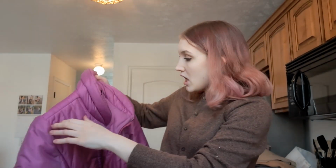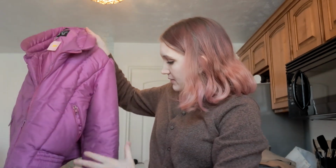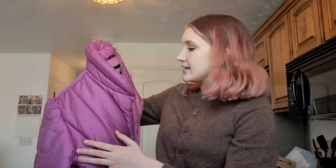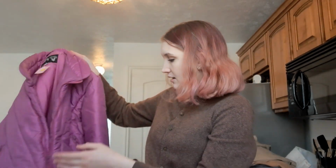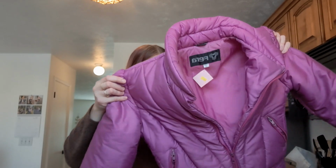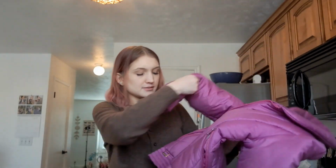So I wasn't even looking in the coats section because obviously we're going into warmer weather, like I said, but this jacket caught my eye because it's just really cute. It's pink, purpley, and the brand is Farah, and I looked up how much they go for online, brand new, and they're really expensive. I have no idea what they resell for, but I'm guessing they resell well. I mean, just look at how cute this jacket is, and it's thick. It was $10. It's a size 12, so it's a really big size.